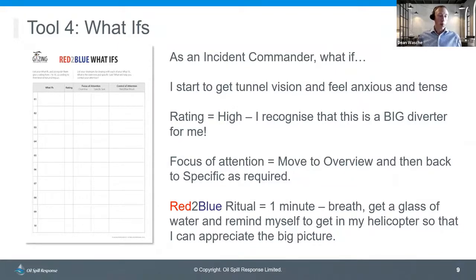A minute, we breathe, we maybe get a glass of water, and we just remind ourselves that the act of breathing and taking in a glass of water reminds us that we need to come back to the overview. And whether we use that helicopter analogy that Andy used a moment ago or something else, it triggers us to move.